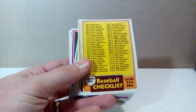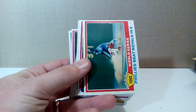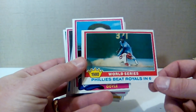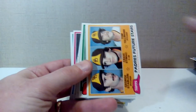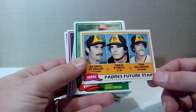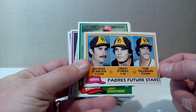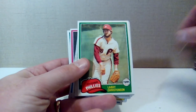Marty Patton, the Royals. Got to get a checklist. John Fulgham. World Series, Phillies beat the Royals in 6. Brian Doyle with the Yankees. More future stars, Tom Tellmann, Craig Stimac and George Stablein. Not really any of these guys panned out.